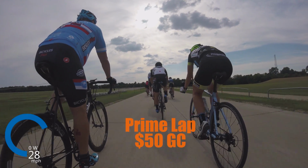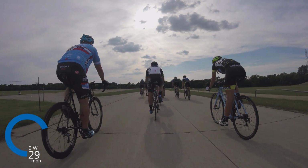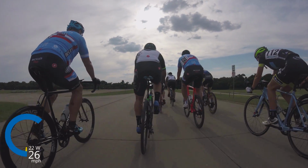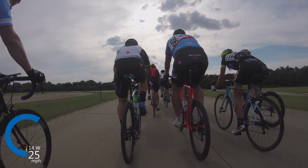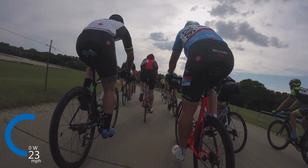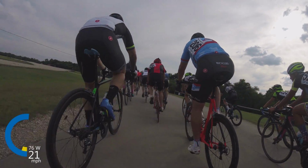This is what we call a preem lap. It's something that gets the race going, especially if it's not been going and there are no breakaways. So the winner of this particular lap gets a $50 gift card. And one of the things you have to think about is, do I want to go for that preem lap? If I'm going to go for that win, I'm probably going to have to burn a match. More than one match potentially, and it may compromise my ability to place at the end of the race.